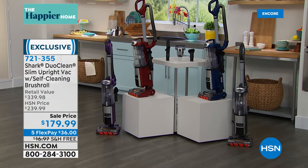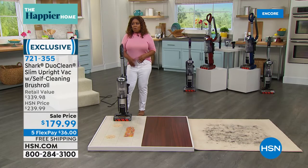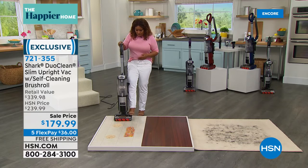So if you have an old-fashioned vacuum, maybe you've got vacuums that require changing bags, or it's heavy and clunky, or maybe it's not suctioning the way that you would like it to pull up. Maybe you're just tired of going to your vacuum and taking the scissors to cut the hair out of the brush rolls. With this, it's going to be a total upgrade, and by that number one brand.